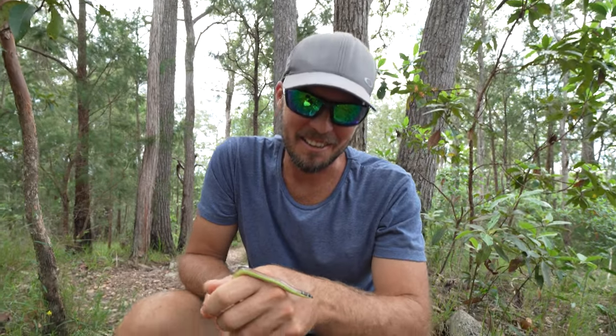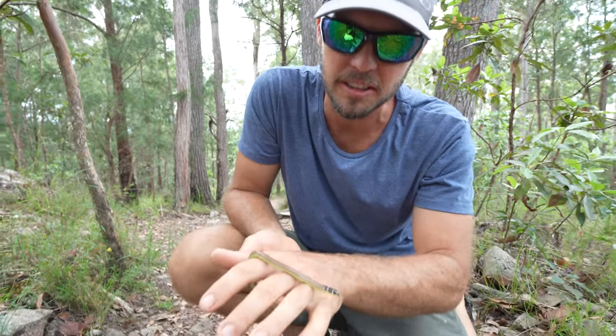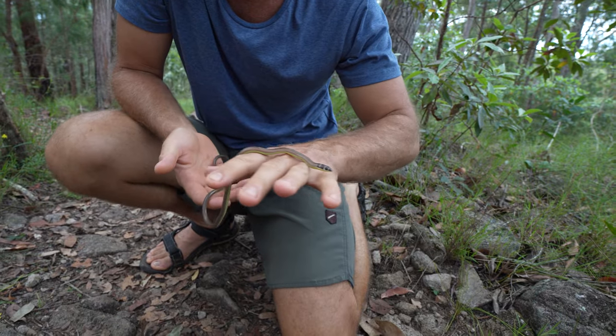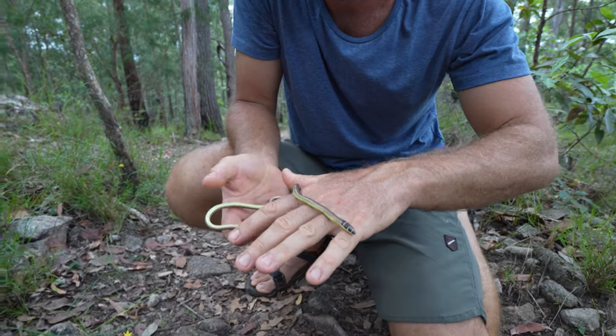Catching up. I was just taking a bit of a walk in the forest, and this is a real pleasure. This is a rare treat during the day. This is the collared delma, one of those beautiful legless lizards that you've seen in past episodes. I've not seen one of these in about 15 years, so I'm pretty happy to find this guy.